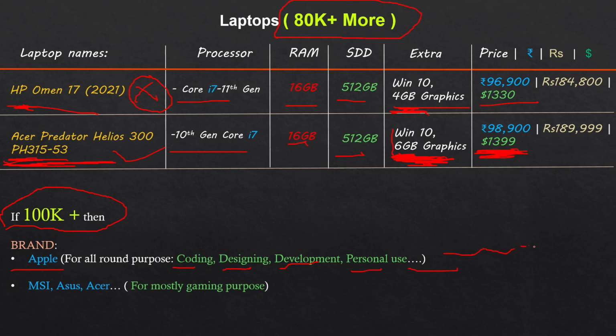Okay, and go for the MSI, Asus, Acer if you are a gamer, and if you are a streamer or a graphic designer or mostly things that need very high graphics, just go for this bottom. Okay, so I would like to thank you all for watching this video, and I hope you have figured out which laptop to take and which laptop to buy.